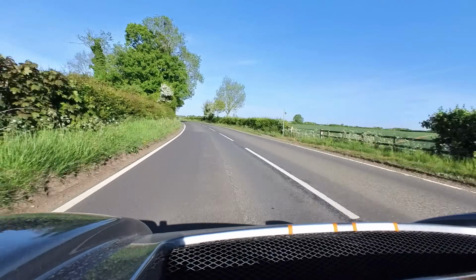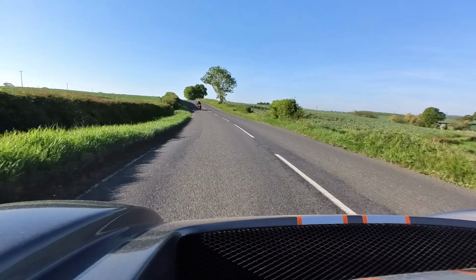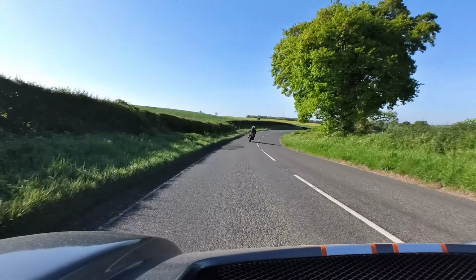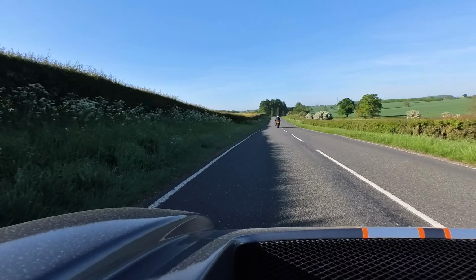It's a famous biker road, this actually, just getting a thumbs up from the biker there. Those unsighted crests are quite nerve-wracking, I have to say.